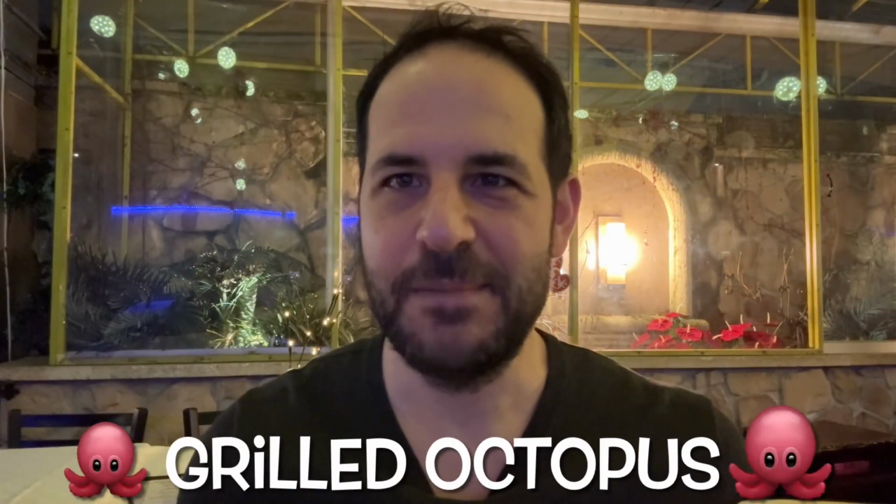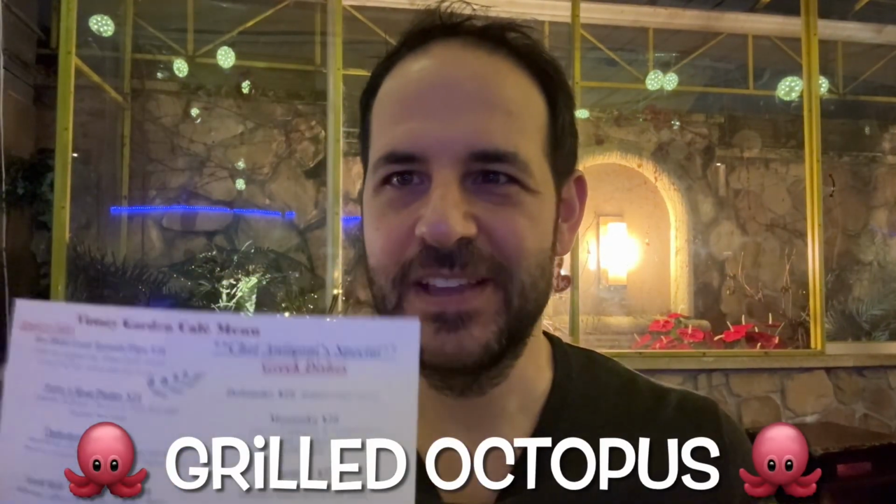Hey everyone, I'm at Victory Garden Cafe in Astoria, Queens. This is next to a bakery which has been in the area since the late 1960s. So I'm starting off with the grilled octopus. Just take a look down here. You can see it's just soaking in olive oil and some herbs.